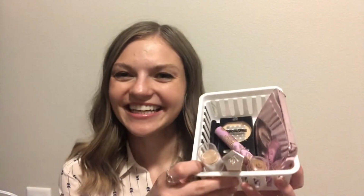I have currently 13 products in the Rolling Project 10 pan. And you guys will see why as we go through this. So here is my little makeup basket of items. It really doesn't look like that much, but we'll get into it.